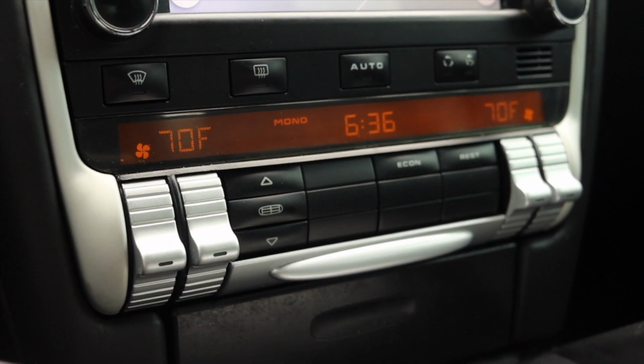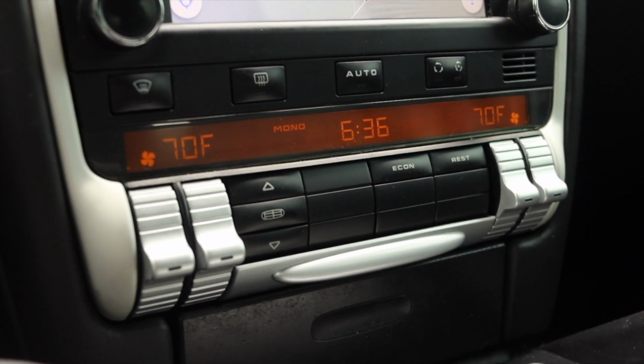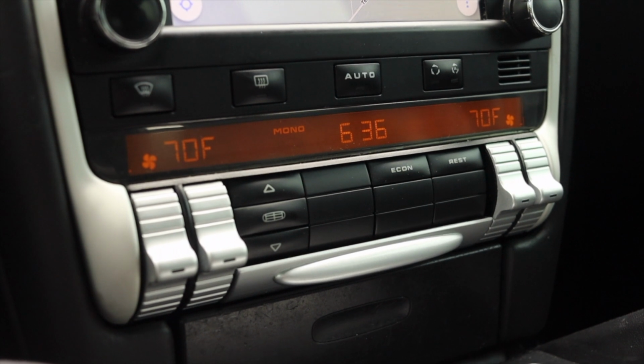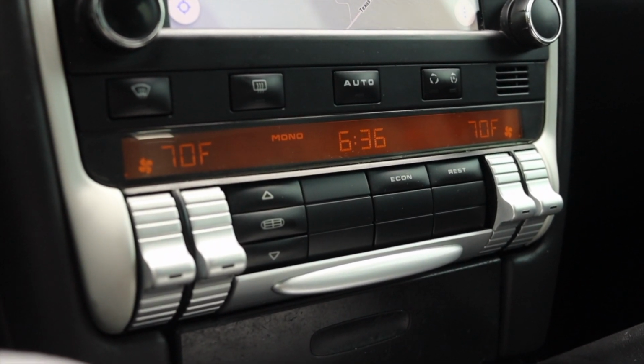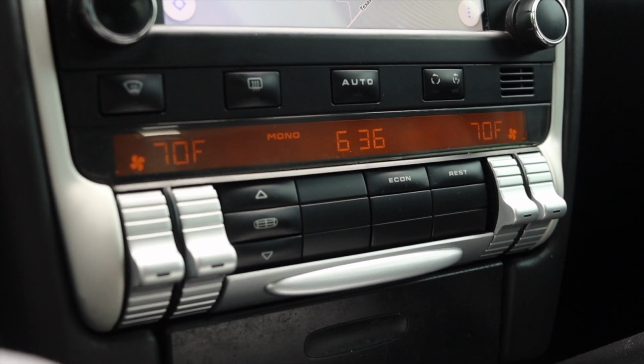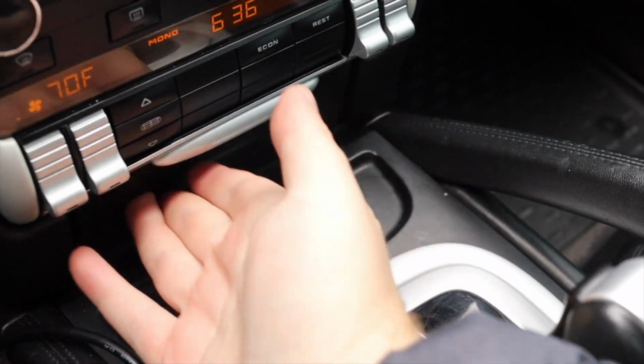Then I get my climate controls. These are sort of daunting to look at. They're not super straightforward. However, they feel nice, they work well, and I do get dual zone climate, which for '06 is very nice. And beyond that, I don't have any complaints. Then I do get a little cubby that slides out, and then we come to the center with the shifter.